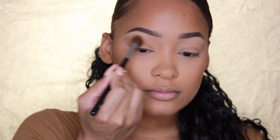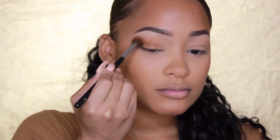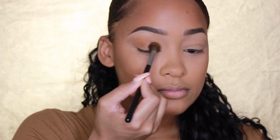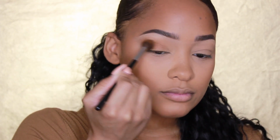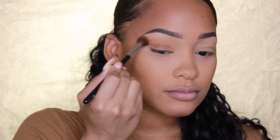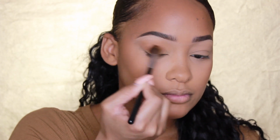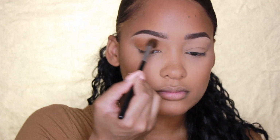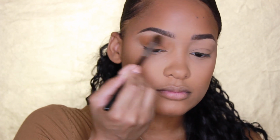This is going to be the transition color in this eye look, and you want to make sure you blend it in circular motions to make sure that it's being blended on the lid and in the crease area. So just take your time in blending that first color in. If you need to, you can add another layer on top of that, but before adding your second color, just make sure that one is blended out evenly.